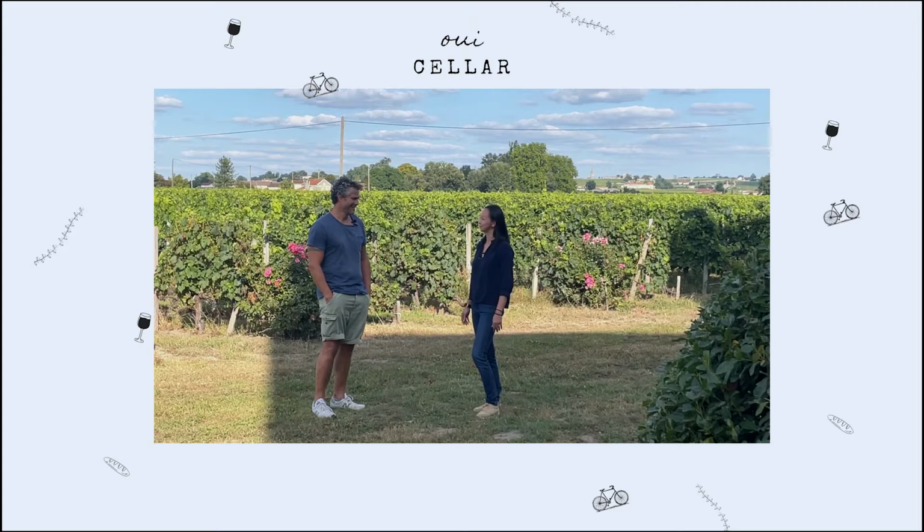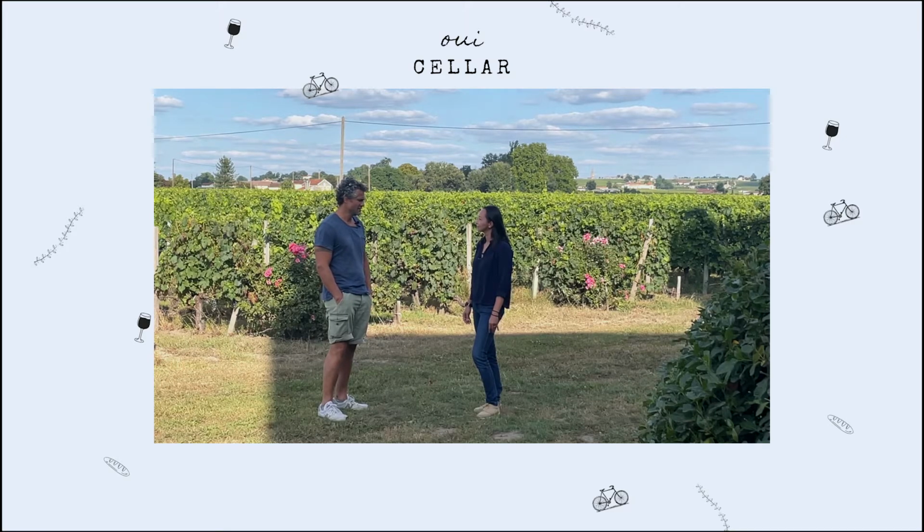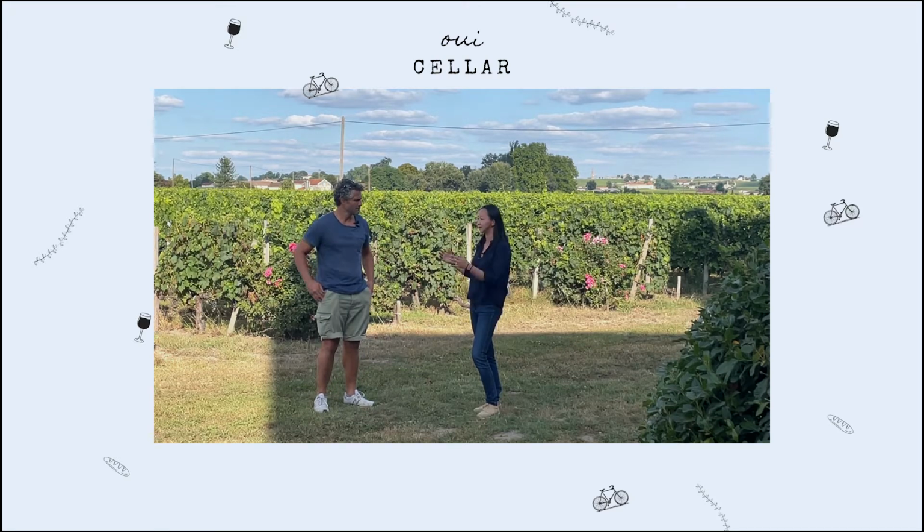My pleasure. So maybe we'll start on the vineyards. How many hectares are there in Château Cantenac? Today here at Château Cantenac we have 19 hectares of vines that surround our family manor. And we've planted about 80% Merlot, 15% Cabernet Franc, and then 5% Cabernet Sauvignon.